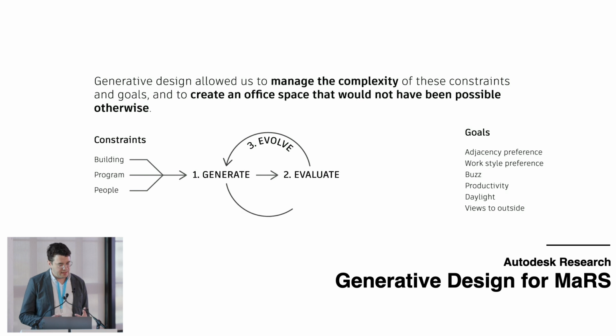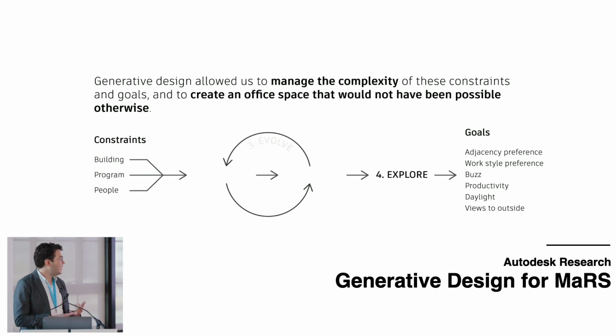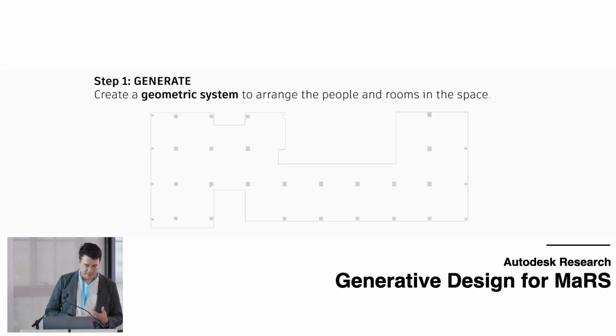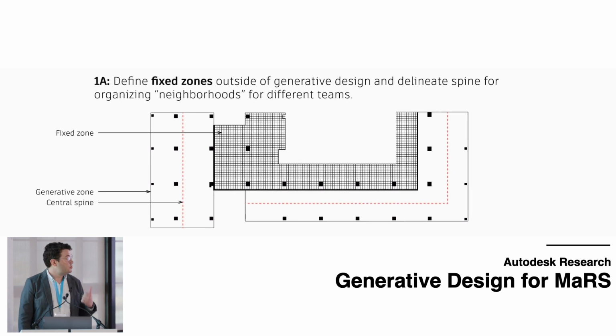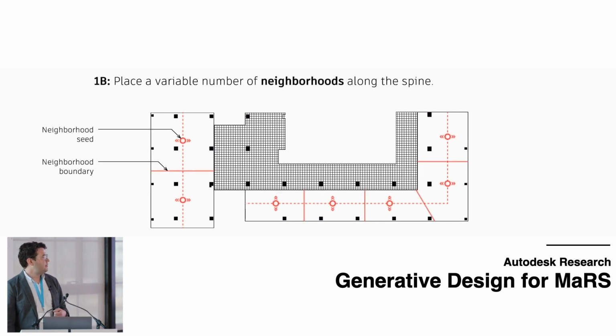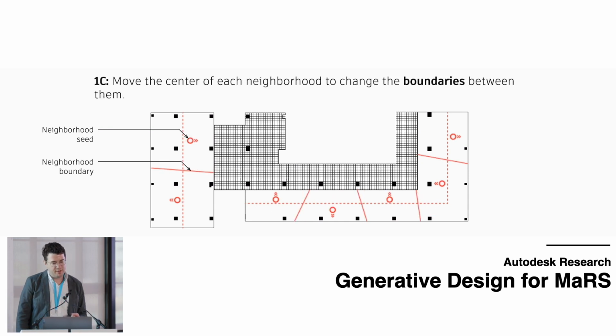And then how that all fits together in this loop where we have a system that can generate new designs, systems that can evaluate those designs, and systems that could start to evolve better versions of those designs. From a design perspective, this is a space planning problem, so it involves creating some sort of geometric representation to tell the system how it can make new designs. Some things get fixed. There are areas that the system can manipulate through variables and inputs, in a typical parametric model.